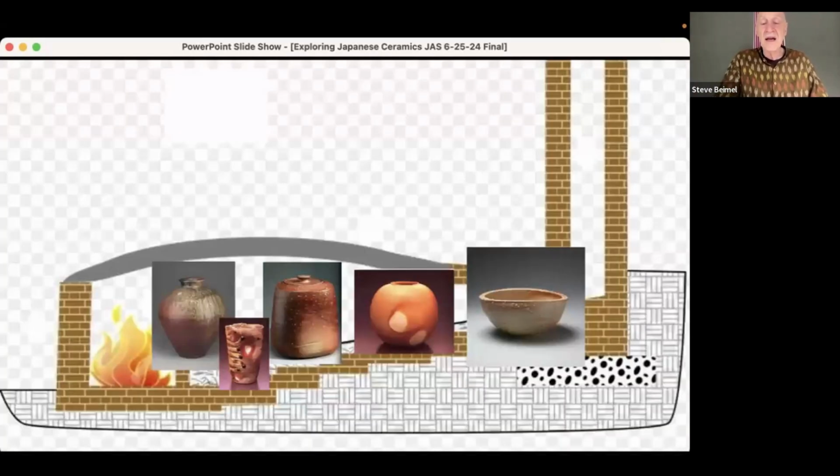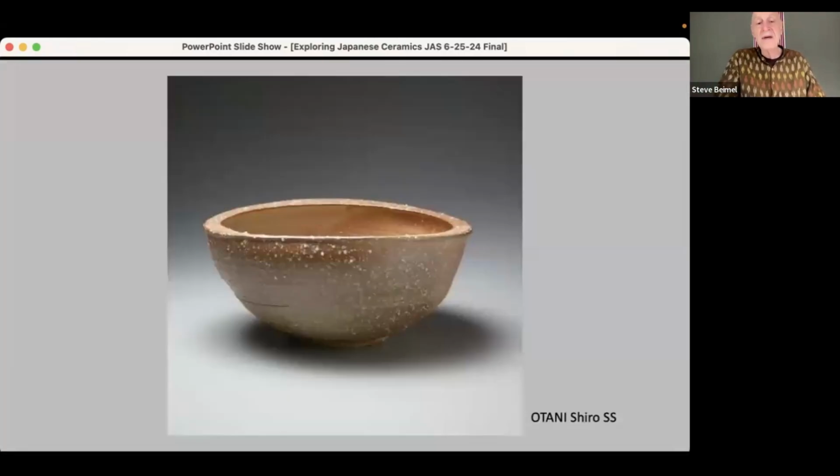So we see when these pieces are placed in the tunnel kiln, the deeper into the kiln you go, the lighter in color, the less effects of the wood burning will be seen. And the closer you go to the fire, the more of those kiln effects are evident. So we begin at the innermost part of the kiln, of the tunnel kiln, Anagama.